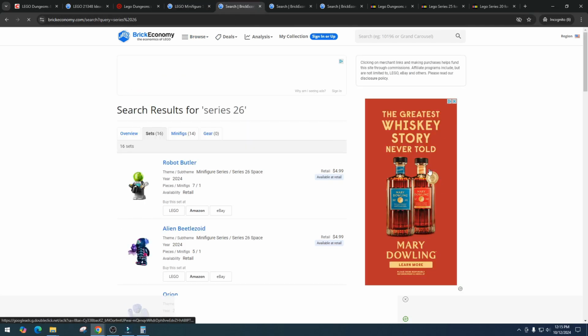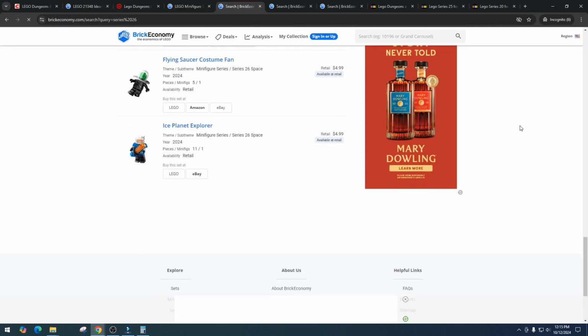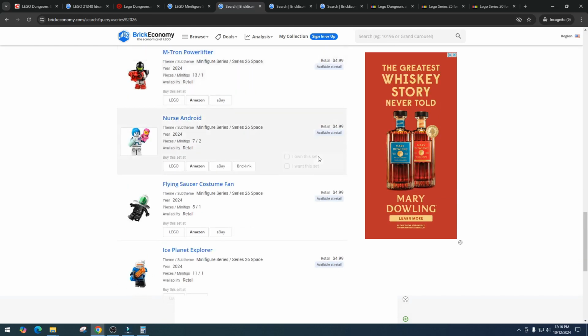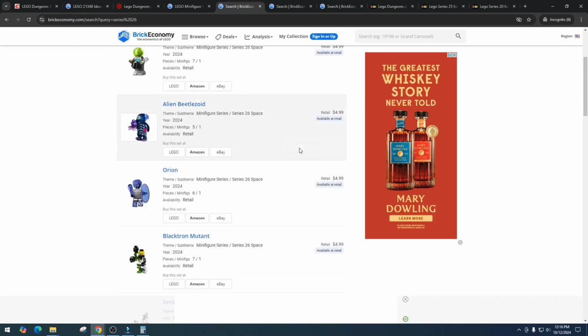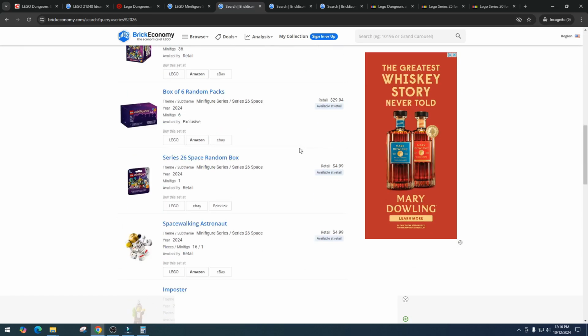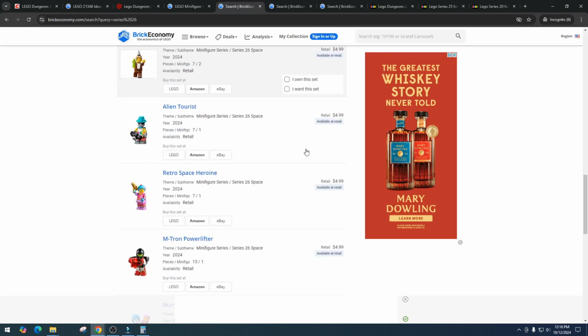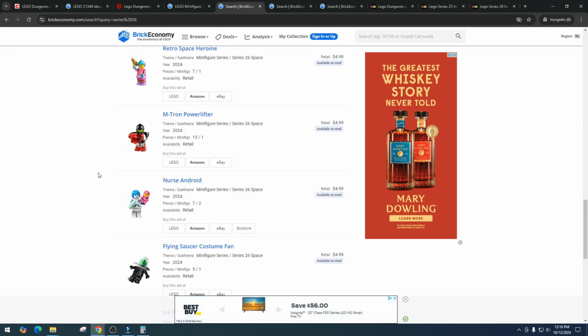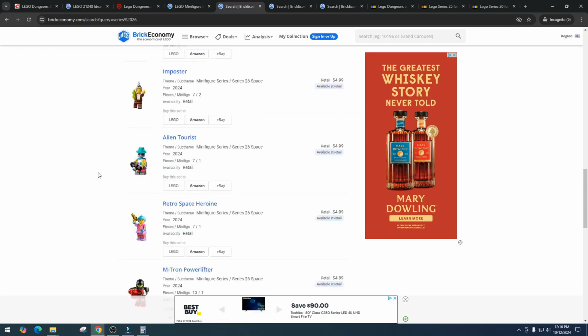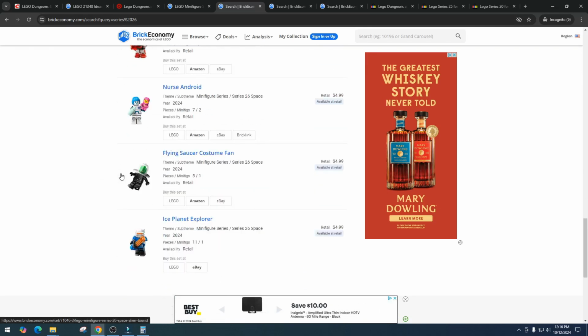So let's take a look at the Series 26. This is the previous set. Obviously we don't have retirement prices, but they're pretty much retired. You can still find some in stores, but they're disappearing more and more. And the price on eBay is pretty shocking. I will be the first one to admit I was wrong with this set. It appeared to be a dud. A lot of investors didn't like it. But eBay is shocking a lot of people with the sales and the pricing, so I think a lot of these are going to do very, very well into retirement.